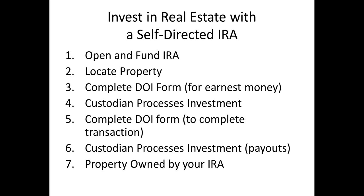Now, once we have a property under contract, all you would do is go to your custodian who manages your IRA fund, and you actually fill out a DOI form. Let me just get out my little cheat sheet on this, make sure I'm not missing anything. All right, your DOI form is your direction of investment form, and basically you're requesting that your custodian send in that earnest money to our escrow account, all right, to secure the property. Once that is done, we'll fill out the transfer of land forms. We'll proceed with a normal closing, just like you're used to in buying personal property.